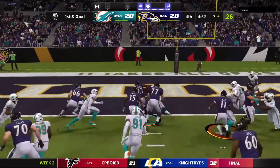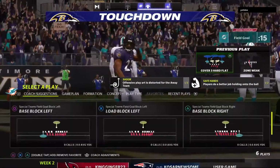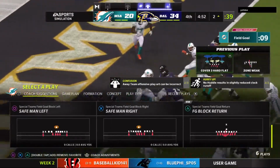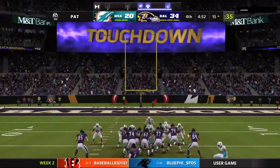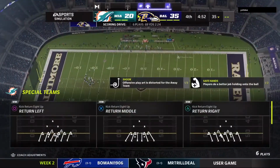Now a handoff for Dobbins. And he is into the end zone for a Baltimore touchdown. J.K. Dobbins taking it in from 7 yards away. And the Ravens are looking to make it 2 straight as they add on to this 4th quarter lead. Tucker with the extra point. And the lead is up to 15 now.